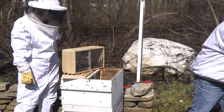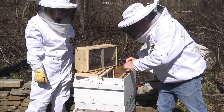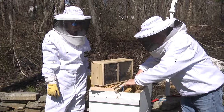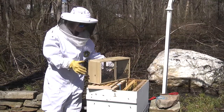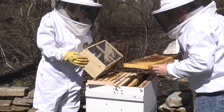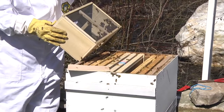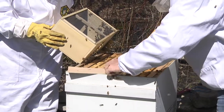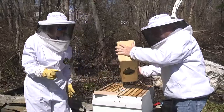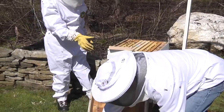Then what we do is we put these frames back in. We're very careful of the bees that are already in there. We try not to squish any of them. We had a butterfly. Space is very important. It's called bee space, which we'll talk about later. So there's still, as you can see, a number of bees left in here. We're going to put this in the front of the hive.